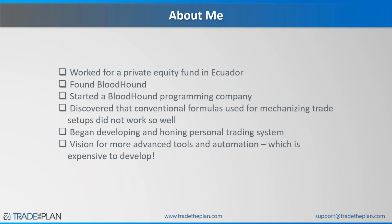By the end of 2013, I was already offering a Bloodhound programming service. And I know a lot of you have worked with me, where I would basically build a custom Bloodhound template for whoever wanted one. So I did that for about 3 years, I guess, 2.5 years. During that time, I found that most of the retail trading group tends to work with the same types of systems. It's common basic technical analysis, a bunch of moving averages and oscillators and swings, all types of different technical indicators based on some type of equation.